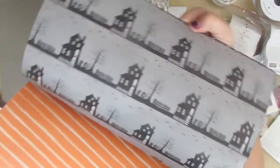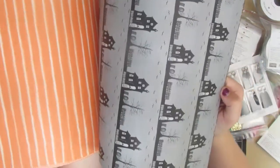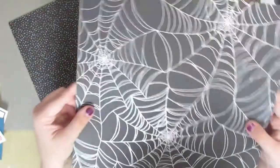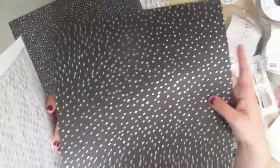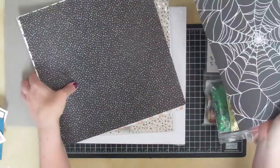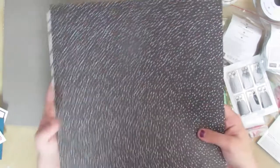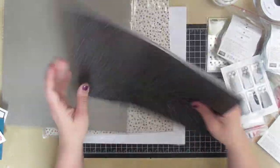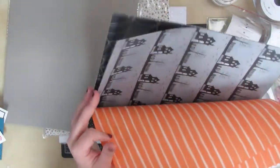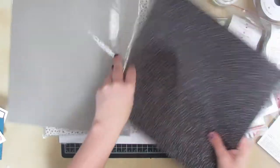Oops, I'm turning this all the wrong way, sorry. The haunted houses with more bricks. And then this is where we get into the specialties. So this is a black with a silver foil of the spider webs. It is one-sided, as with most of these foiled papers. And then you have a black with silver speckles or polka dots. So you have some neutral fall Halloweeny, some definite Halloweeny, and then those specialty papers. With this you get a 6x6 of all of the double-sided papers, and a 3x6 of all of the specialties in the sampler.